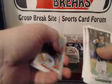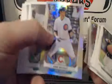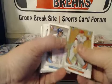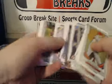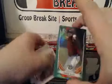399. Ison Diaz, Ice for the Diamondbacks. J.D. Davis, Chrome Refractor. Chris Bryant, Chrome Refractor. Tim Anderson, Chrome Refractor. See a green coming. Jeff Brigham, Chrome Refractor. Green of Aaron Blair. Green Chrome for the Diamondbacks. 120 out of 150.